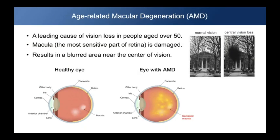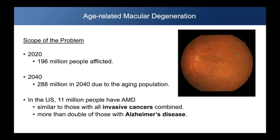Age-related macular degeneration is a leading cause of vision loss in people over 50. The macula, the most sensitive part of the retina, is damaged in AMD, and the result, as you can see in this diagram to the right, is blurred vision near the center of the visual field that progressively grows as AMD progresses. The scope of the problem: about 196 million people are afflicted globally with AMD. It's projected to be 288 million in 2040 with our aging population. And in the US, the number of people with AMD is comparable to the number of people with all the invasive cancers, as well as more than double the number with Alzheimer's disease.